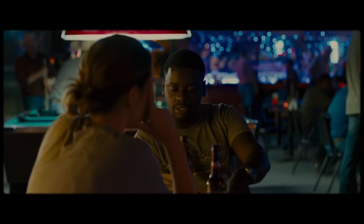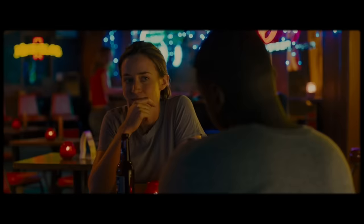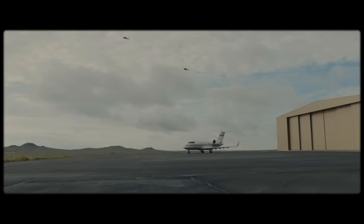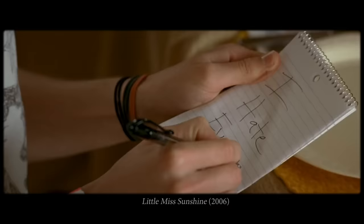Now, clearly not everyone has the budget of Denis Villeneuve or the talent of Roger Deakins, but there's something special about filmmakers who create a synthesis between what's happening in the scene and what's happening on the screen. For instance, you've got a dysfunctional family who has to learn to work together.